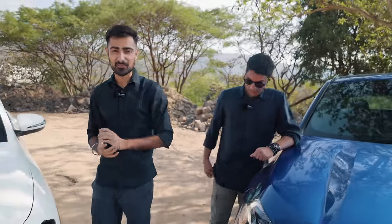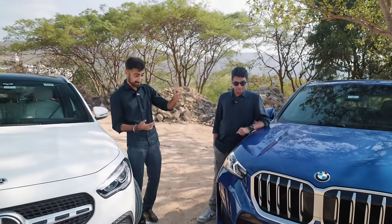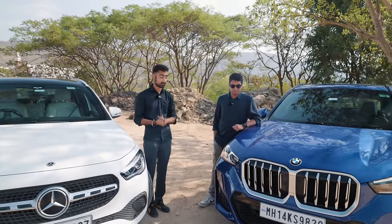BMW versus Mercedes, it's the clash of the ages. We have some epic rivalries, 7 Series versus S-Class, C63 versus M4, and the list just goes on and on and on. And today we bring to you another epic rivalry, but from the bottom of the pecking order. That is the most accessible BMW SUV, the X1.